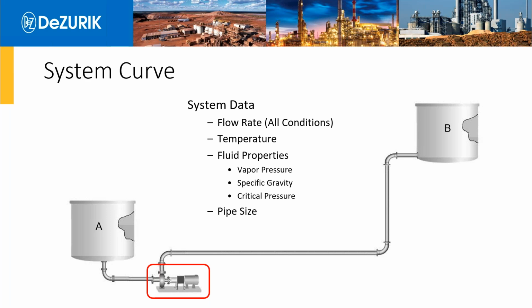We know, based on the requirements for the draw out of tank B, what the flow rate will be for all conditions. We know what the fluid is and the temperature of the fluid, and that will give us the fluid properties such as vapor pressure, specific gravity, and critical pressure. The pipe size is also selected before the valve sizing is even considered. And the pipe size is selected based on the recommended pipeline velocities for the type of fluid, whether it be clean or dirty, that is in the system.